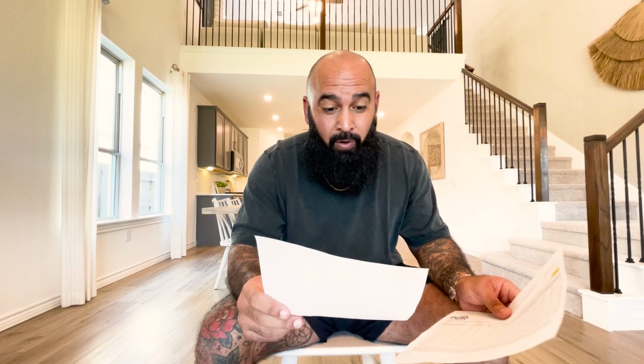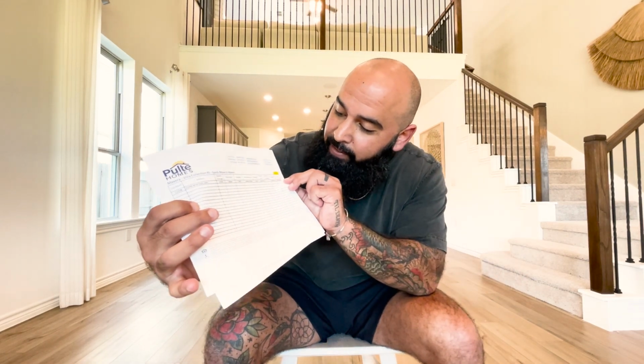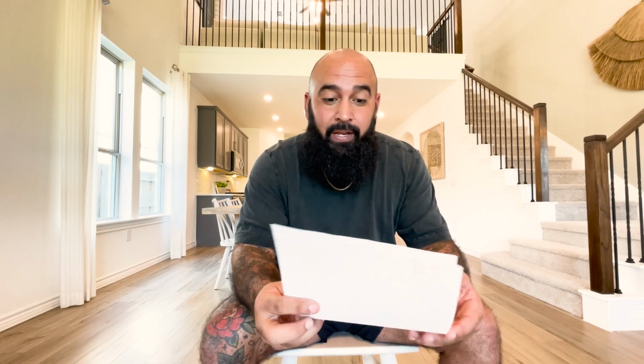The one that they have on the ground is actually just a little bit smaller. It's called the Idaloo. It's 2,318 square feet, 4-bed, 2.5 bath. And that one, which they have ready to go in December, as you can see right here, is $355,850. So right around that $350 price point is going to get you a home pretty similar to this one in this community of Mavera.